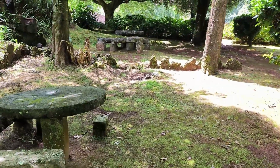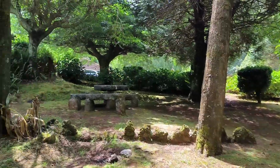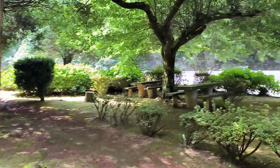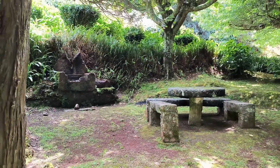Okay, we just finished eating lunch, but I want to show you how cute this little garden is. Picnic area. They have picnic tables everywhere. And there's even a little spot to grill. You can bring your own wood.